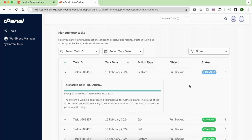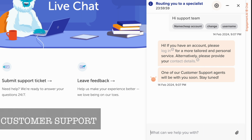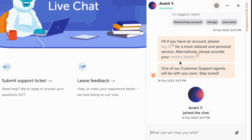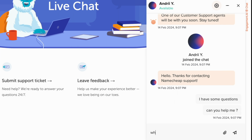Others either provide a user-friendly interface but charge extra for automated daily backups, or offer automated daily backups but with complicated management. The support team was very quick to connect through live chat. It felt as if they were waiting for me. Based on my experience with the live chat support, I found it to be responsive and knowledgeable.